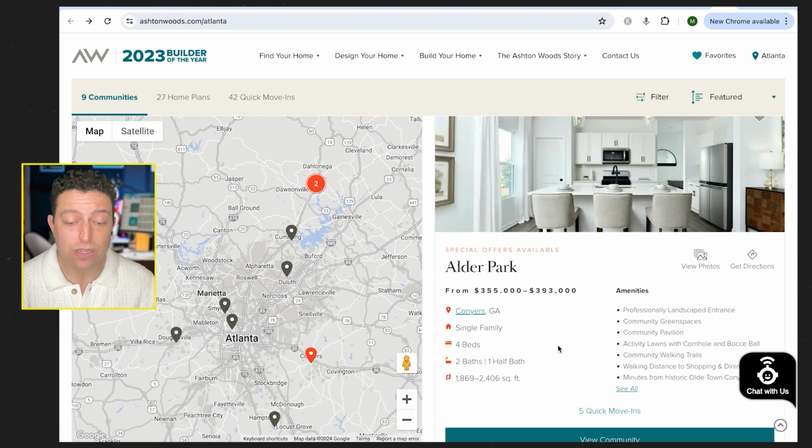All right, so let's look at some of my favorite, most reputable builders in the Metro Atlanta area, and looking through their website, what are the communities that stand out to me as potential strong value plays that you should take a look at. So the first builder we're going to talk about is Ashton Woods.